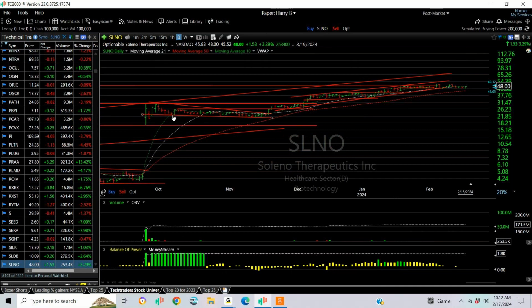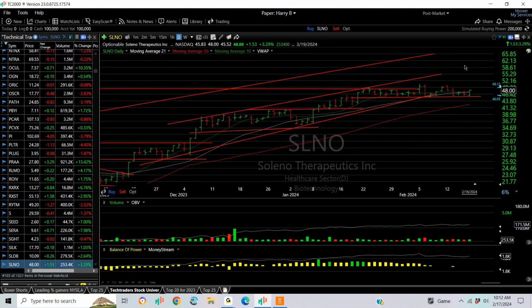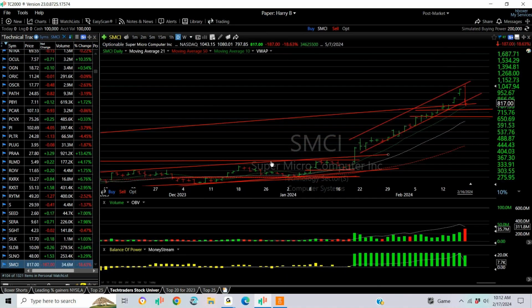That's a tech trader swing from here. It's worked its way from the low 20s to 50, and now 45 would be a stop, but a breakout of this pattern might get you into the 55-58 range. SMCI, we talked about, unbelievable.